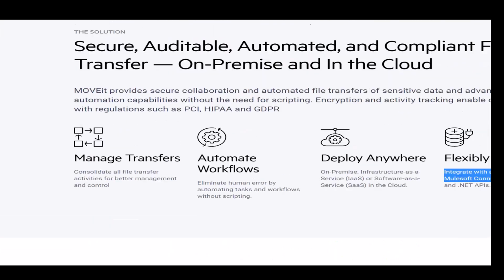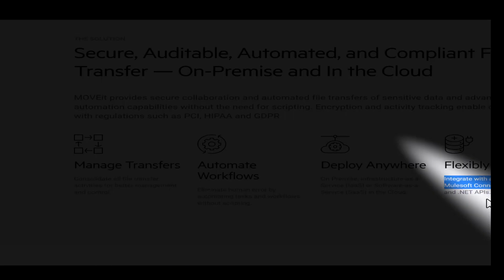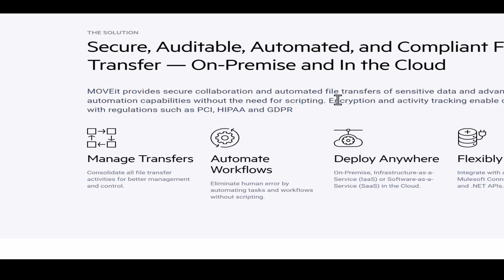Okay, so yeah, it does look like you possibly could, with the help of an API, connect directly to MOVEit, store data in MOVEit, and then move it around that way. And as you can see, all this encryption, activity tracking, enabling compliance with regulations: PCI, HIPAA, GDPR. It doesn't matter. Everybody who gets hacked has all these acronyms and compliance regulations, but it still doesn't matter, because I think people are worried too much about these compliance regulations, and it's not adaptive enough. It's not fast enough. It can't react in real time to what could actually happen.